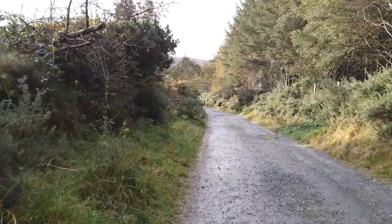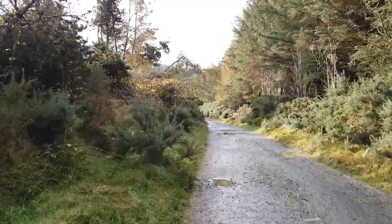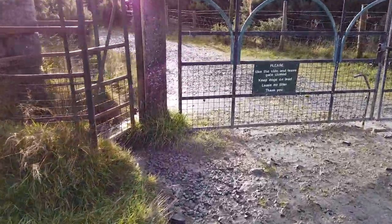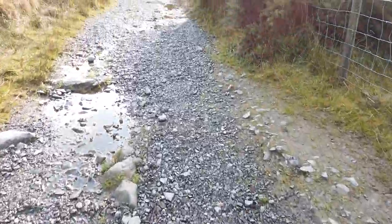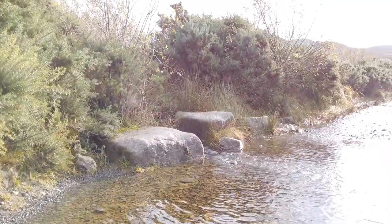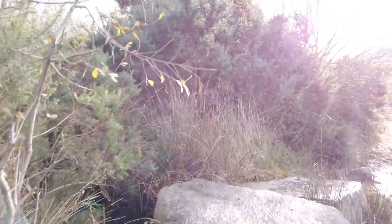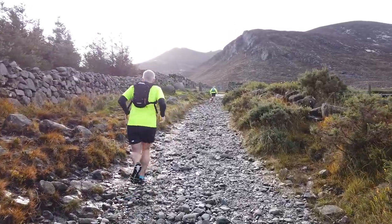and just start to get the first glimpse of the mountains. Okay, I come up the first turnstile. This is our first wee stream crossing. There's a few stepping stones here to get you across if you don't want to get your feet too wet. Okay, we're just coming up the second turnstile.